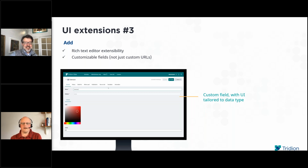Another thing as well, so previously in terms of extending the old CME, you could add custom fields which were based on URLs. Now it's customizable fields, including a visualization of the data as suits the data. So we've got an example here of where it might be a color picker, but I think you can think of many other examples. And I think Greg's got a few up his sleeve that he'll talk about later.